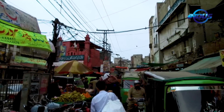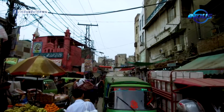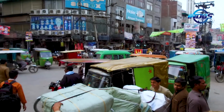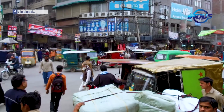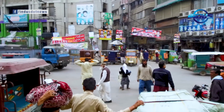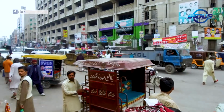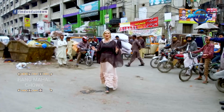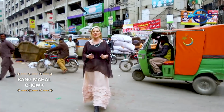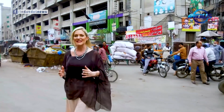Rang Mahal Chowk. Well, I have to say, it took me a while to comprehend what a chowk is. Basically, it's a circular intersection, and Rang Mahal Chowk is one of the biggest of these in all of the walled city. Standing here at the very end of the Shah Alam Gate is the Chowk, which is the Mahal Chowk.